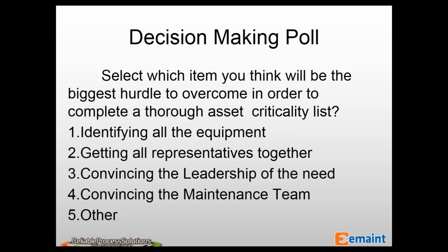I'm laughing, and only because I have experienced all of those in my career. And there is, as you said, Rona, there's no wrong answer when it comes to this. These are all very difficult challenges. And getting representatives together and convincing leadership of the need sometimes go hand in hand.